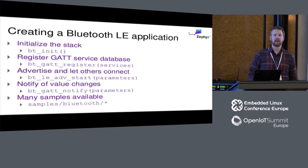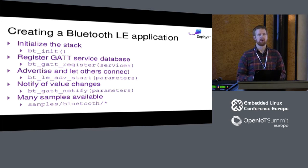And as devices are connected, you have some kind of sensor which is exporting some value and you want to notify the changes. We have a simple notification API that you call to send out notifications of the changes to that sensor. And we have lots of different sample applications for different Bluetooth profiles available in the Zephyr source tree under samples/bluetooth. So that's a good source to start looking at when implementing Bluetooth applications.